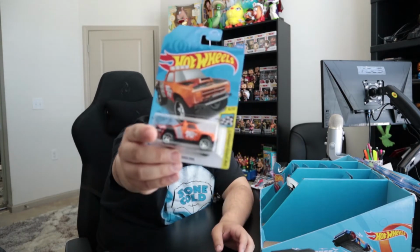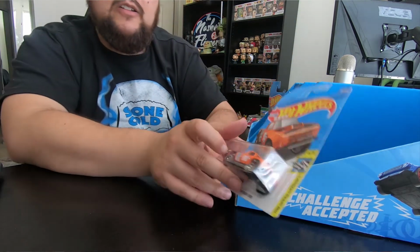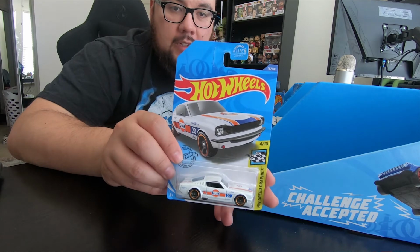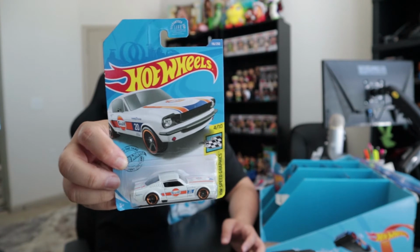Here's that Dodge again. So we know that this one's not worth anything. I kind of like this car too. So let's keep going. All right. Ooh, this one's cool. '65 Mustang 2+2 Fastback. I really like that car. Looks pretty neat. So, let me see if there's any treasure hunt markings on there. I don't see anything on here, so let's keep going.